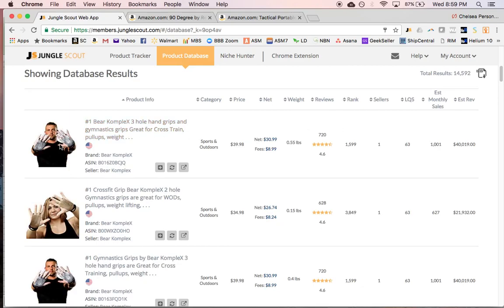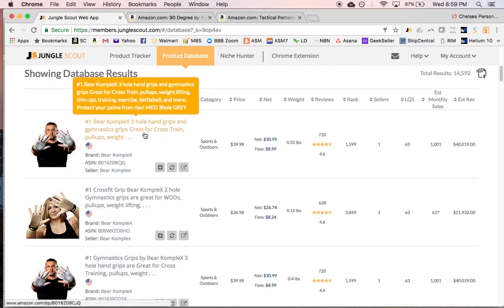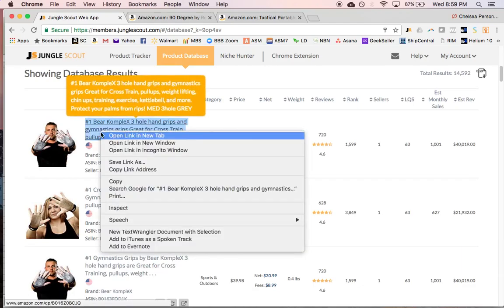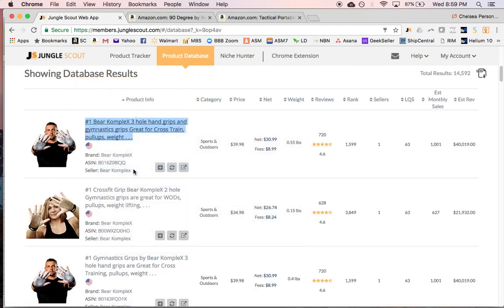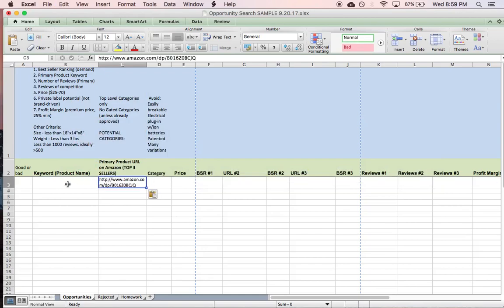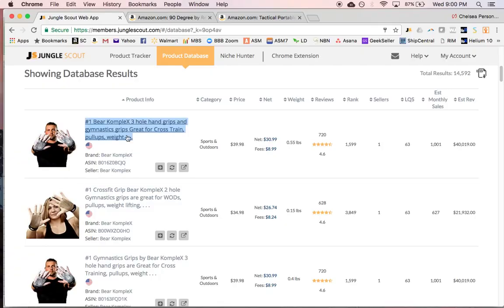So what I'm going to do is, if I find something that looks interesting to me, meets that criteria, I'm just going to go ahead and copy the link address, and I'm going to tab over here and put the URL right here, pop it right in. And then product keyword is basically, you can kind of get an idea. Hand grips, gymnastic grips, and so on. Okay, let's call them hand grips.